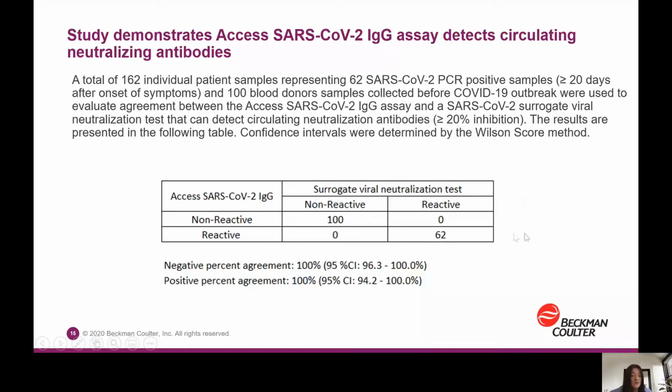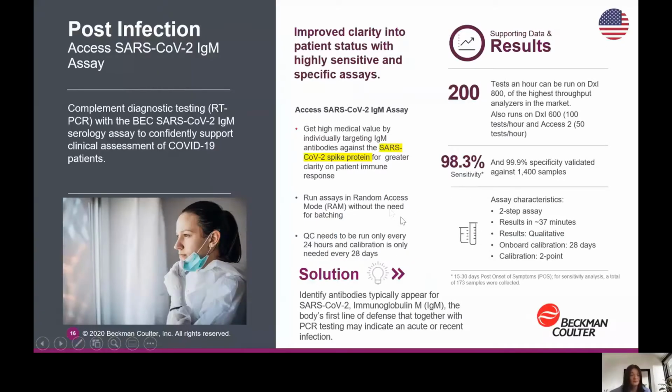So the results we got here were very heartening because we saw 100% negative agreement and 100% positive agreement between our qualitative excess SARS-CoV-2 IgG assay and the surrogate viral neutralization test. So you can be assured that when you are detecting IgG using our excess SARS-CoV-2 assay, you are detecting neutralizing antibodies, because this data shows that there is 100% positive and negative agreement with the surrogate viral neutralization test.